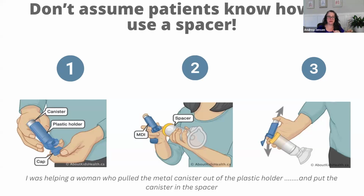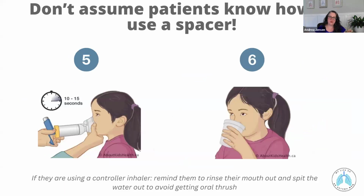It shows a canister, plastic holder, the cap. That's step 1. Step 2, put it into the back, leaving it in the plastic holder. Step 3, shake it together. Step 4, have them take a puff, wait that 10 to 15 seconds, 5, 10, 15, however long really you can hold it. And then make sure that if they're using a controller inhaler, that they're going to rinse their mouth out and spit that water out.